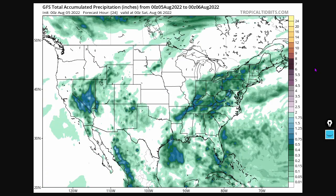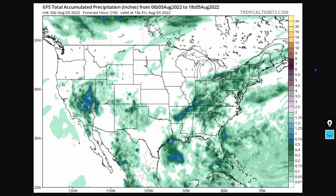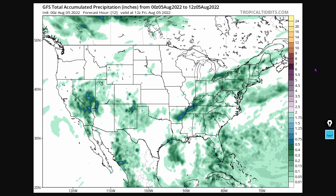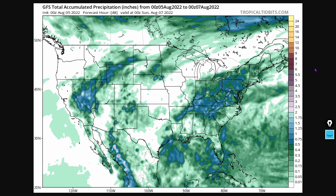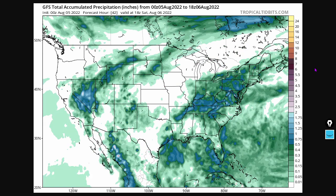Here's the GFS total accumulated precipitation forecast for the next 72 hours, and no respite for Kentucky, Tennessee, West Virginia, and western North Carolina. Heavy rains continuing, like 2 more inches expected. And also flooding expected there in Nevada.